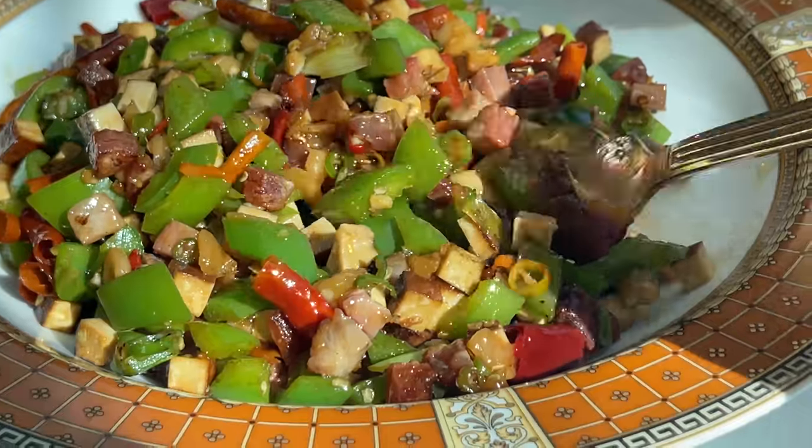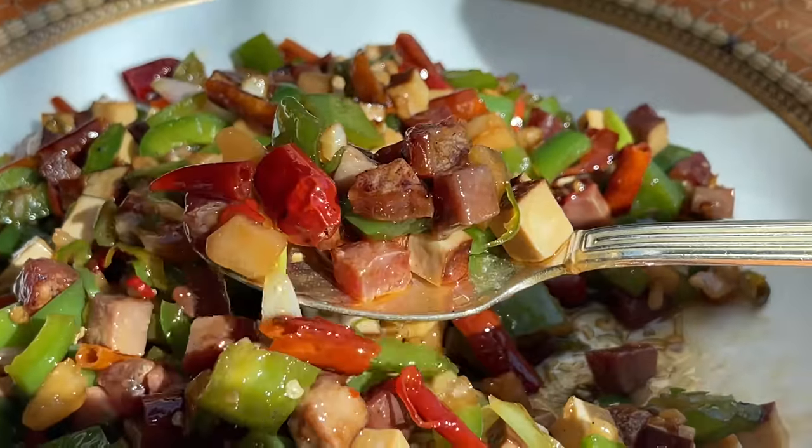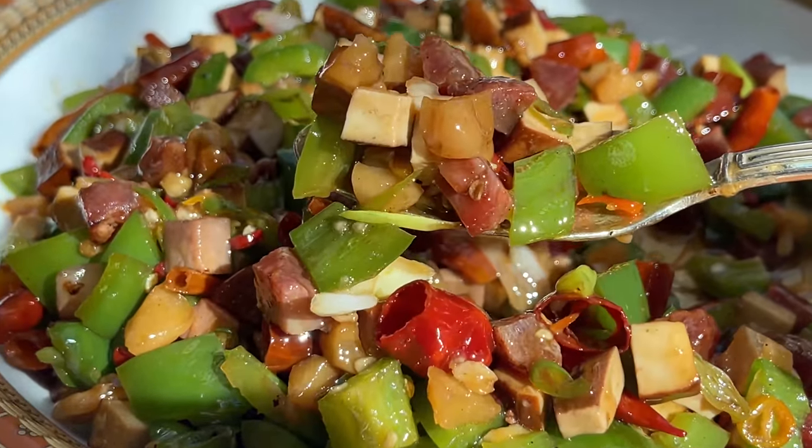That is so good. And this is the spicy on spicy. It kind of looks like a kung pao dish. Little bits of chilies, tofu. I wonder what the meat is. I think it might be pork. The rice will take just a few more minutes. No worries. This is so good.